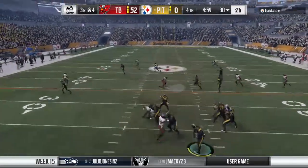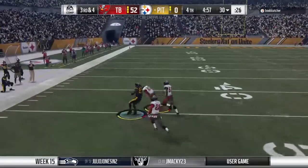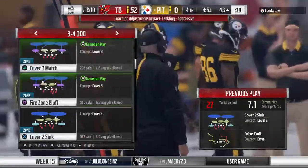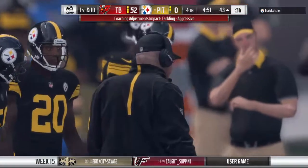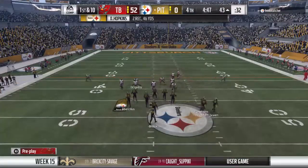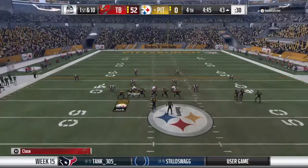Out of the gun, it's Osweiler. And he's got the completion to Hopkins. And he's finally taken down, but not before getting across midfield and across the 45-yard line. They give him 27 yards on the 3rd down conversion.